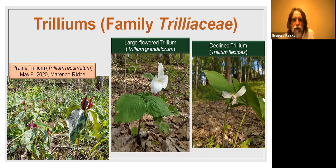And here you can see that the pedicel is mostly upright, whereas with the declined trillium, the pedicel comes out at a roughly horizontal angle. In the similar nodding trillium, it actually droops downward in an arc.